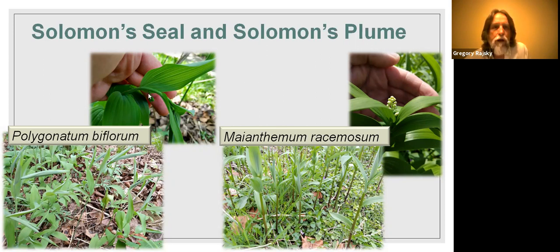Solomon's seal fruits are blue when ripe. Solomon's plume are red when ripe. And the starry Solomon's plume are a darker color when ripe and have a star-like pattern on them.